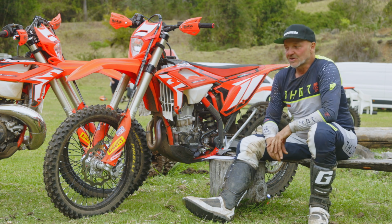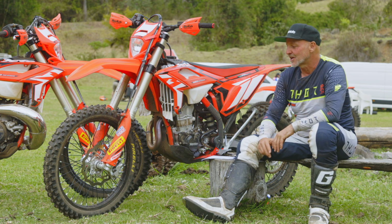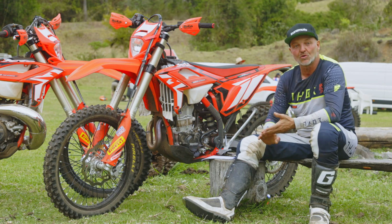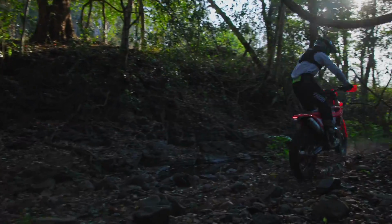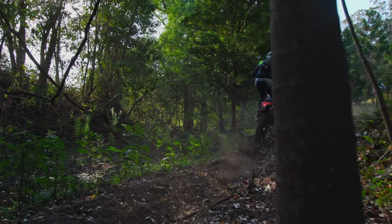Because of obvious reasons, I guess with COVID, we haven't actually been able to test the whole range back to back like we did 4 years ago. So fabulous opportunity here today. We had 3 two-strokes, all bar the 125 two-stroke, the RR range, the standard model from Beta, as opposed to RR Racing, their up-spec model. It costs $1,800 more for each counterpart.